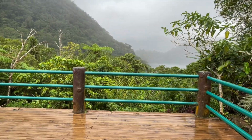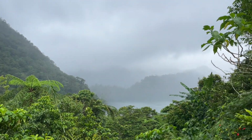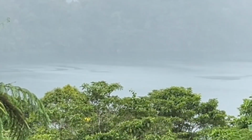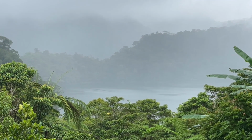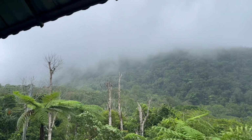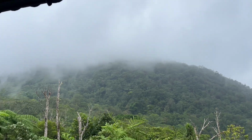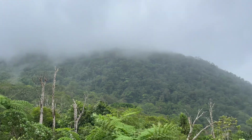So yeah, the viewing platform here. I wonder if there's an abundance of fish in there. Look how misty it is. Probably came on a very windy, rainy day, but never mind. Mind you, at the moment here in Dumaguete it's very rainy.